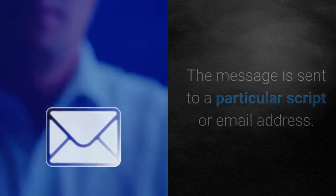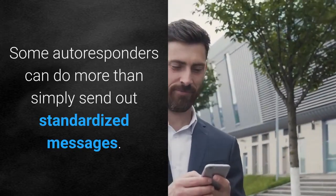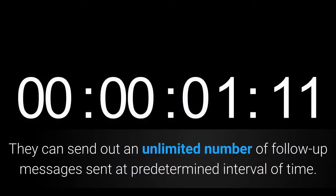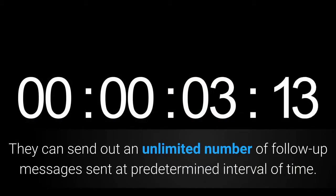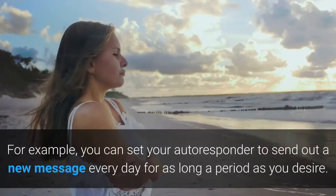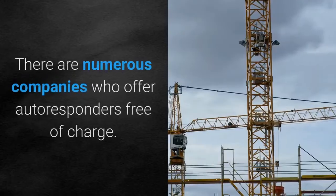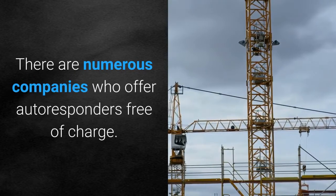Some autoresponders can do more than simply send out standardized messages. They can send out an unlimited number of follow-up messages sent at predetermined intervals of time. For example, you can set your autoresponder to send out a new message every day for as long a period as you desire. There are numerous companies who offer autoresponders free of charge.